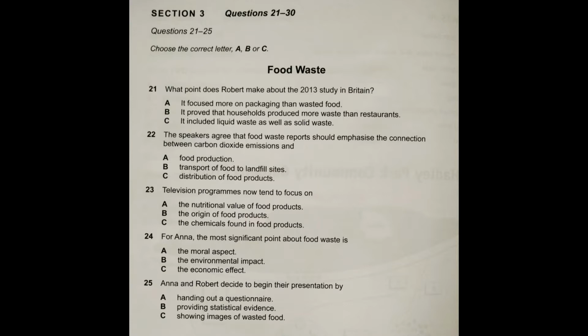An incredible amount. Yes, and they were only looking at what households threw away. So there's no information about restaurants and the catering industry. But one thing the study did investigate was the amount of milk and soft drinks that were wasted. And I think it was probably quite unique in that respect.